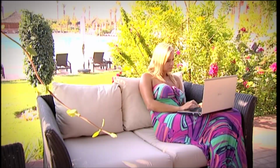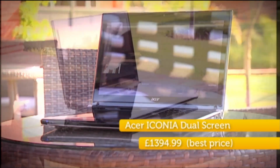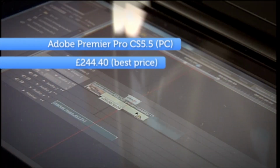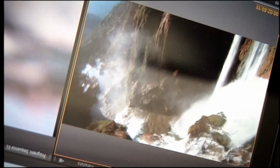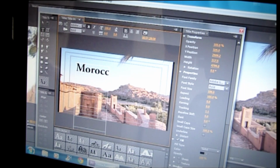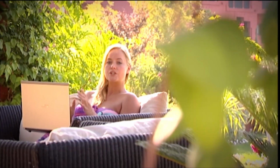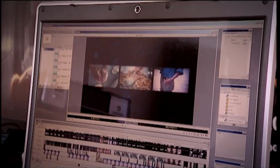Back in Morocco, my editing was much easier as I did the hard work during the filming process. This Acer Iconia laptop has two large touchscreens instead of a normal keyboard and screen. Loaded up with Adobe Premiere Pro editing software that gave me all the display space and functions I'd need. And because I wanted my pictures to tell the story, I decided to leave out any chat, so just added a couple of captions. And some music, courtesy of Audio Network, that do a whole range of non-commercial tracks for reasonable money. With my editing now finished, I really like that.